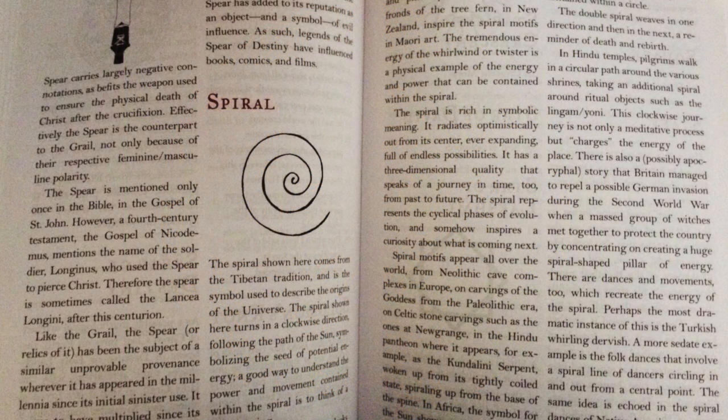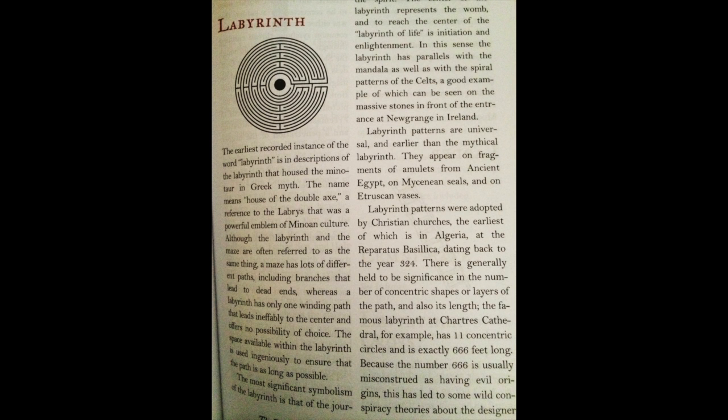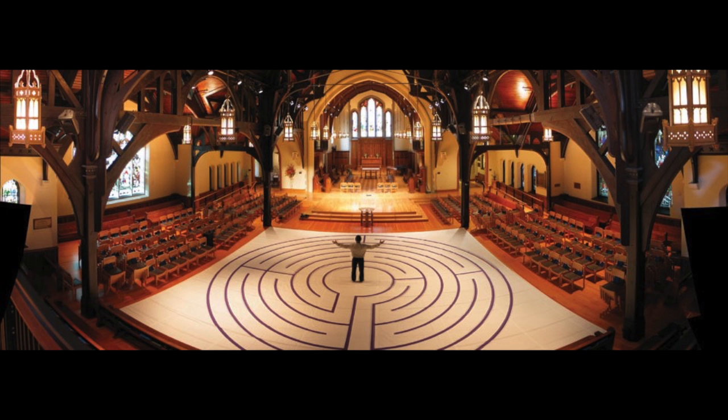That's what the spiral represents. There's other symbols here in the book that derive from the spiral. For example, the Pictish swirl script uses a swirly version of the 26-letter Roman alphabet, and it is used in Wicca for spellcasting, which is interesting. You also have the idea of a labyrinth. And what's alarming about the labyrinth is, I kind of touched on it with that last quote, it's used to symbolize death and rebirth. And the one thing alarming about the labyrinth symbol, it's a little bit different from a spiral, but it's been used in a lot of Christian churches.